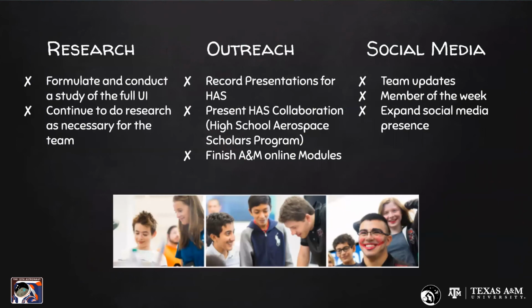On the research side, we have 2 studies to conduct specifically for the tutorial and the display, where we need to conduct it, build a UI for it, and formulate a report. For the outreach section, we want to finish our collaboration with HAAS, and we want to finish our A&M online modules. And on the social media side, we want to go business as usual, do our team updates, post about events, and most of all, expand our social media presence.